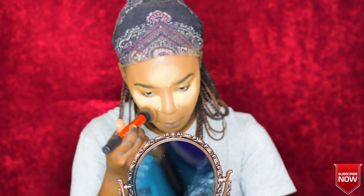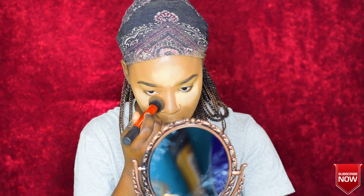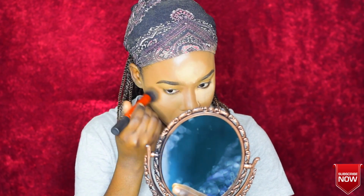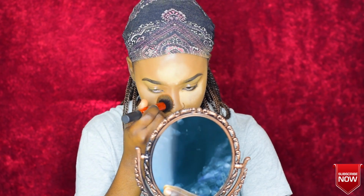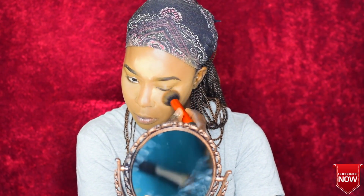So now that we're finished with all of that, I'm gonna go in with my Real Techniques buffing brush, and I'm just gonna buff away all of the powder that we have lying around, the invisible powder from the Black Opal. And I'm just gonna blend it, buff away all of that and blend. And I'm not going to be wiping it.